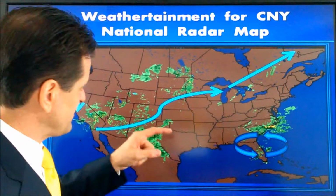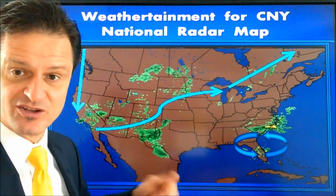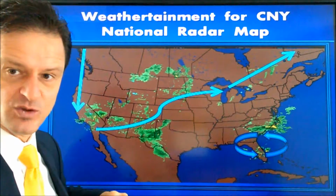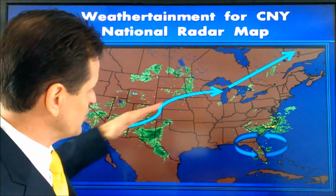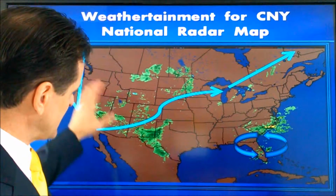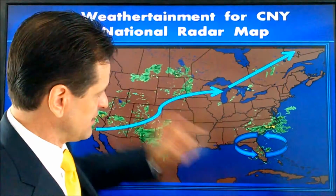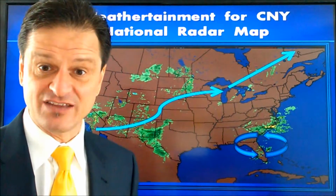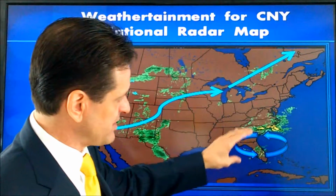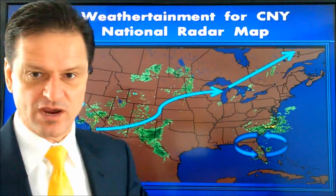Because of the jet stream position, which, by the way, should look familiar because it looked this way about 8 or 10 days ago, driving southwards across the west coast, and then driving northeastwards to our west into eastern Canada. You can see most of the action is pretty close to it. The cutoff low continues to bring heavy inundating rains to the Carolinas, not good for them. But that's just going to continue to meander and eventually move off the coast and away.